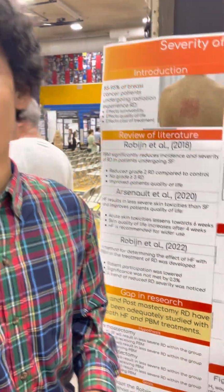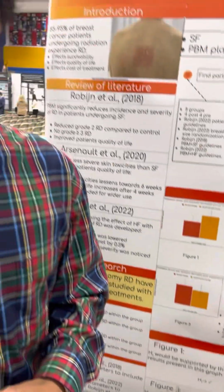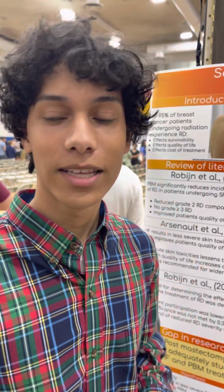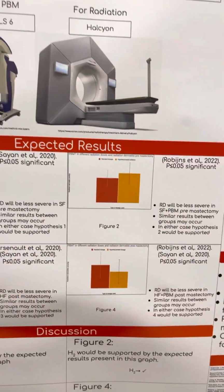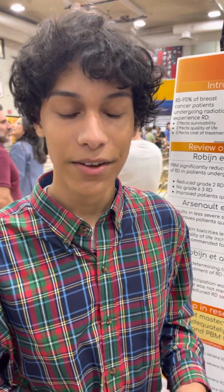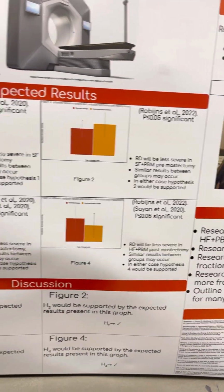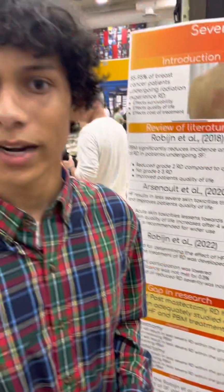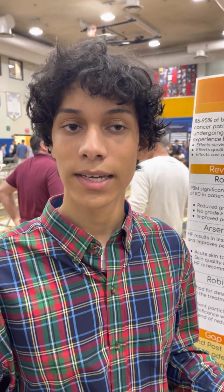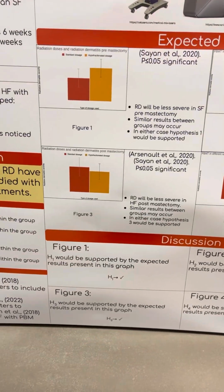The Cyan and others group in 2020 found that standard fractionation without photobiomodulation significantly results in lower radiation dermatitis severities than hypofractionation. The Robigens and others 2022 study found that hypofractionation, or standard fractionation with the inclusion of photobiomodulation, significantly reduces the incidence and severity of breast cancer radiation dermatitis. Studies done by Arsenault and others in 2020, as well as Cyan and others in 2020, found that radiation dermatitis is significantly reduced when hypofractionation is utilized post-mastectomy when compared to standard fractionation post-mastectomy. Results such as these would support our third hypothesis.